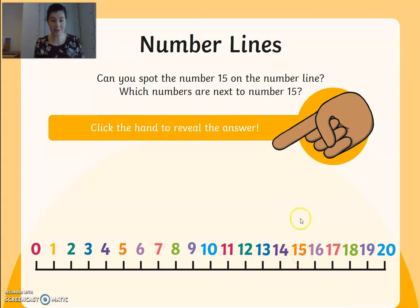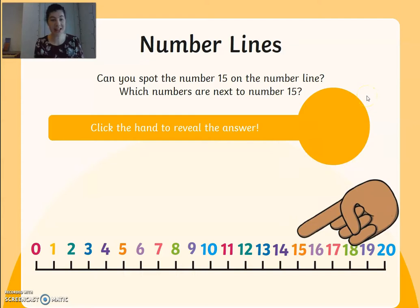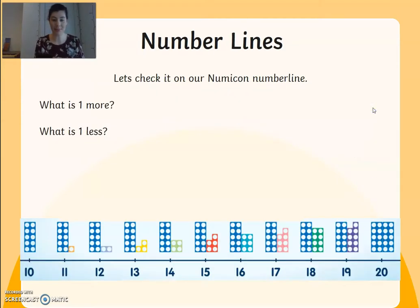Do you think it's the orange one? Let's see. Let's click on the hand. See if it'll tell us. There it is. We were right. Brilliant. Now this time, let's have a look using our numicon number line.